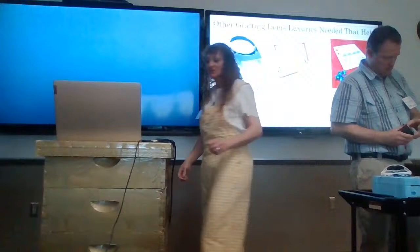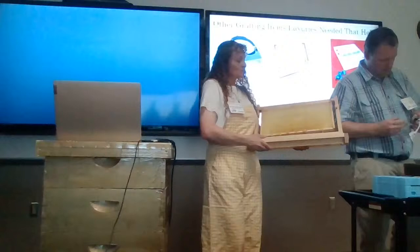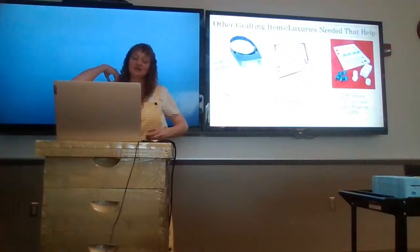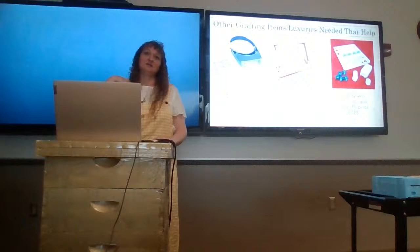And then there's the grafting station. I would definitely recommend getting one of these because when you graft, you need two hands. You really do. If you're holding a frame in one hand and trying to hold on to your bar so it doesn't tip over, it's difficult. And then you end up having to lay your frame down while you're doing that, and you smash all the brood on the other side. It's messy. Hands-free is just way better.